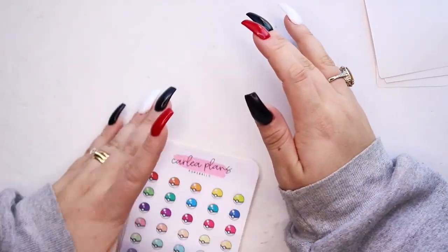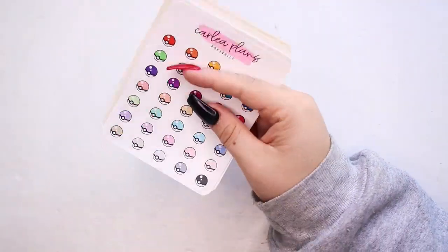So those are 4 freebies, which is very generous. I'm going to put those in my freebie pile.